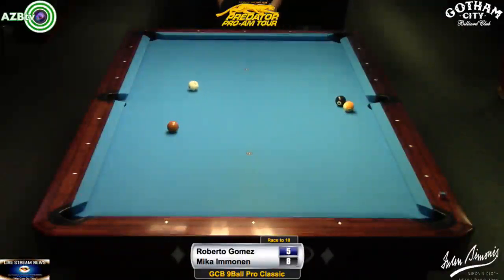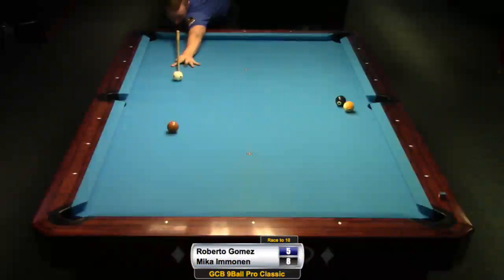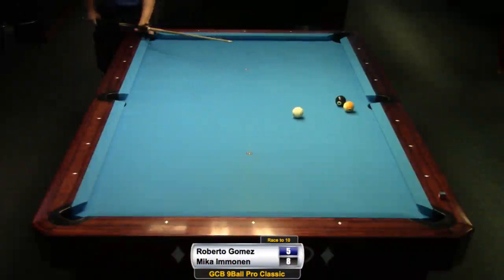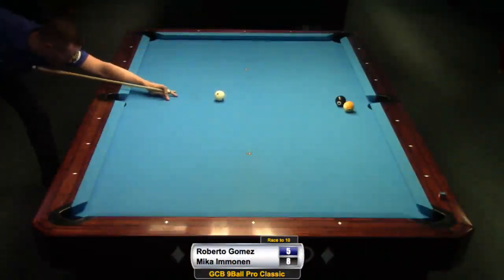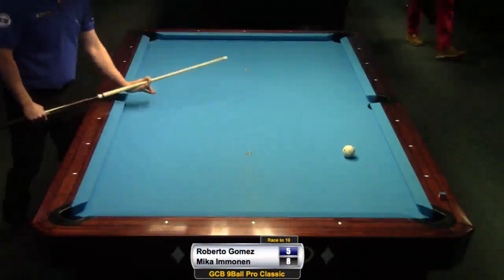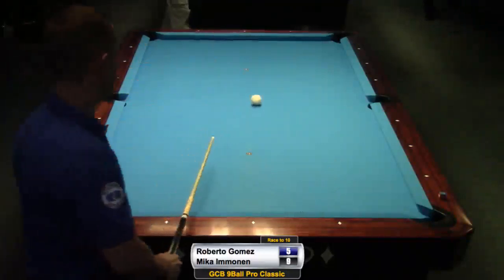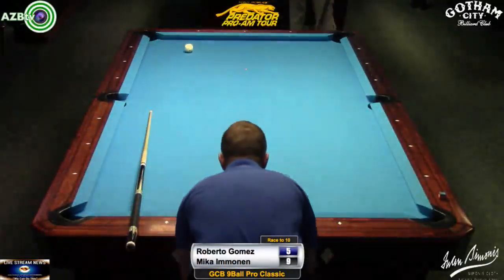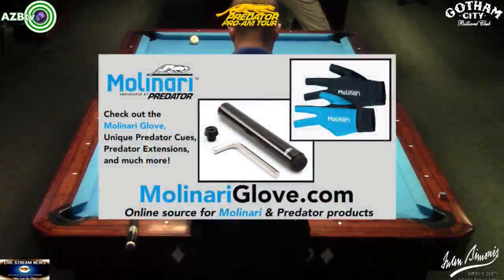Goes above the 7 for the corner pocket. A little overcooked, but you know he can draw it to the long rail and come right back out. He's certainly got the stroke to do this. This is beautiful. He hit it perfectly. And he'll just draw this over just a little. Mika, Mika to the hill. Nine-five on the hill and breaking.